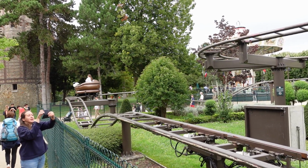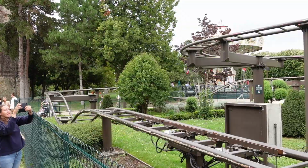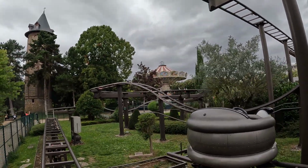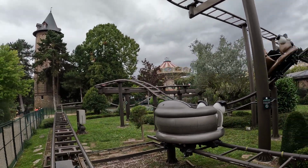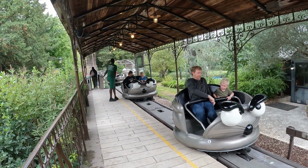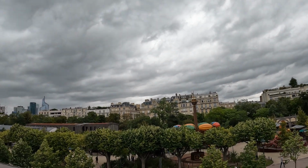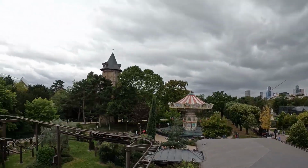You then have 2 small dips on the way to the brakes, and brace yourself for these. The stop is very sudden and it can slam you. Then you return to the station, ending the 712-foot or 217-meter long coaster. It feels a tad longer given how slowly you take the elevated elements though.